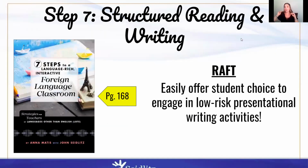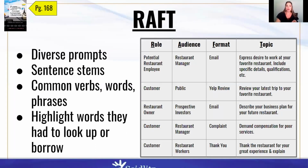This is actually my favorite activity, I think, that I'm going to share with you today. It's called RAFT, R-A-F-T. It stands for something. We'll get there in a second. But basically, it's the epitome of student choice for presentational writing, and that is why I love this so much. So RAFT stands for role, audience, format, and topic.